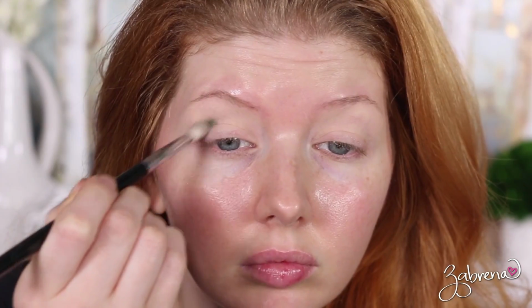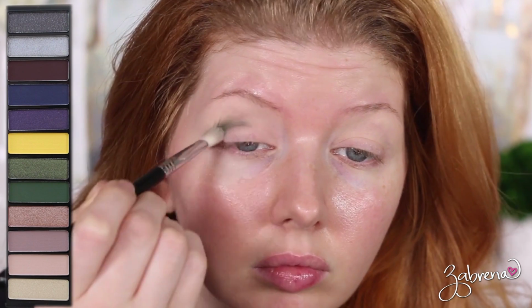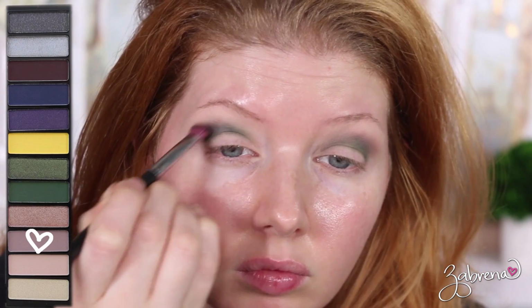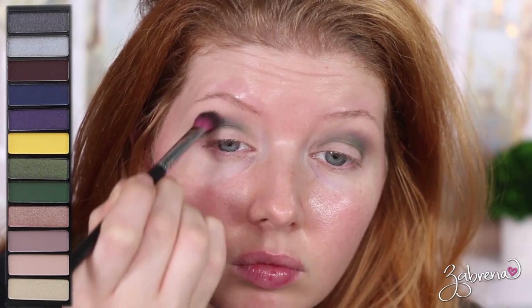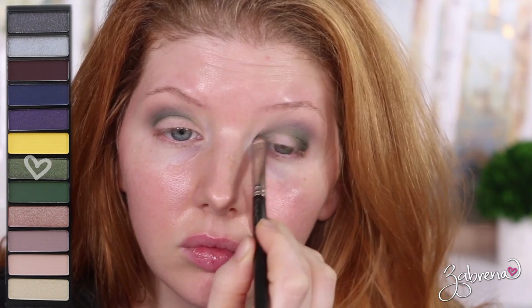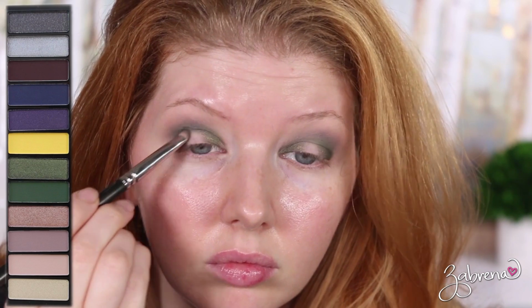And to create the look I'm wearing today, I took the matte deep green from this palette, applied it directly into the crease, really defining that crease and carving it out. Then I took this muted purple shade from the top of the palette, and I used that to blend out the edges of that darker green and diffuse any harsh lines. Using the shimmery green eyeshadow from the palette, I applied this to the outer third of the lid and the inner third of the lid, and I left a blank spot in the center of the lid.